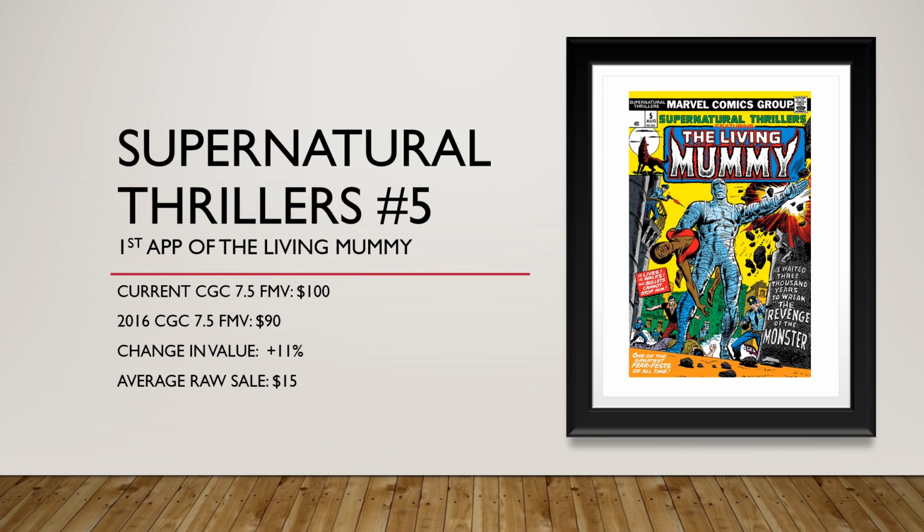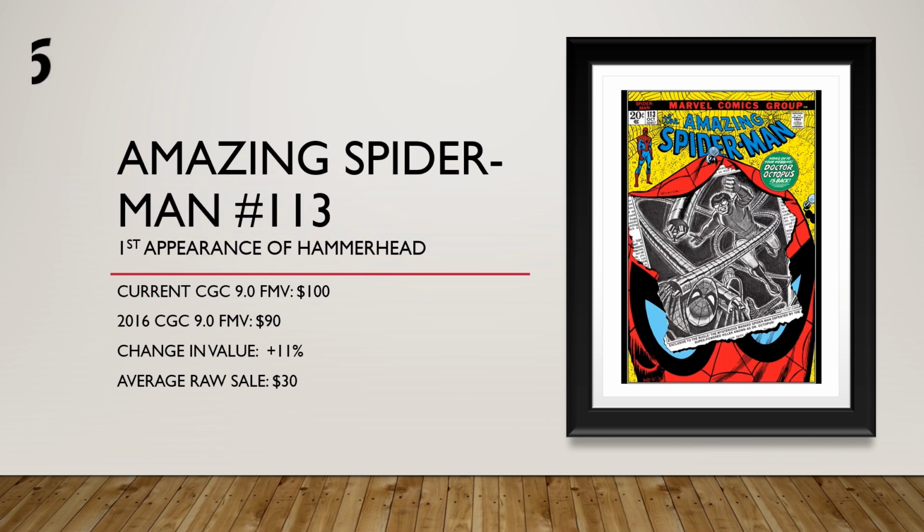All right, guys. Next up, we got 86 on the list. My favorite superhero, Amazing Spider-Man. This is number 113. Another underrated villain, in my opinion. This is the first appearance of Hammerhead. Current CGC 9.0, guys, $100. And a 9.0 early 20-cent Bronze Age book. Wow. 5 years ago, sitting at around 90, 11% increase.